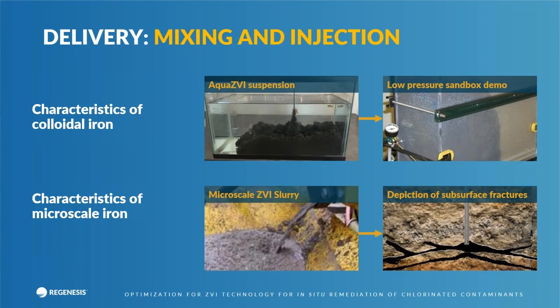Compare that to a thickened microscale slurry on the bottom. That's a picture of thickened iron actually in a grout pump, which is a really inelegant way to inject iron. But when you have something thick, you actually have to use high pressures because the stuff's not going to go in the ground unless you really, really force it mechanically.